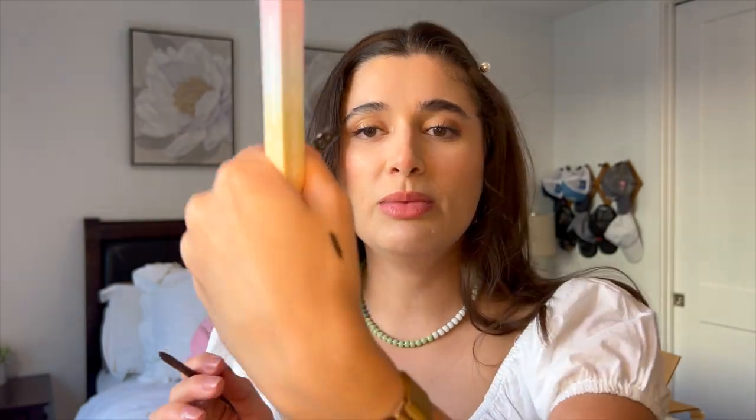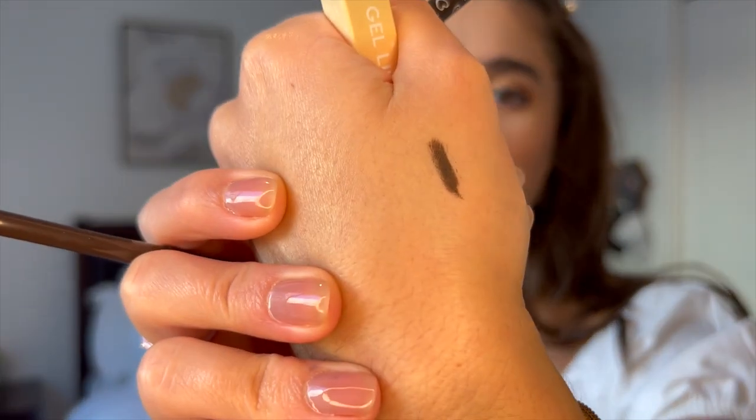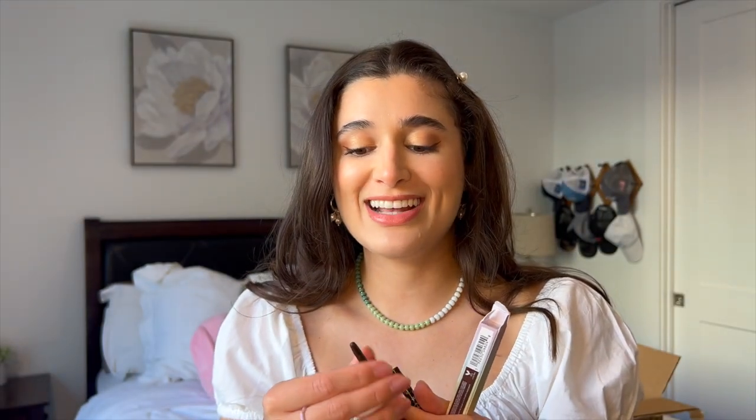It's so creamy, you guys. It looks like my eyebrow hair color, so that's perfect. And I think this will be really, really nice in the fall to use with some orange tone shadows or some golds. Oh, it's gonna be so pretty. So I'm really excited to have a new little eyeliner.